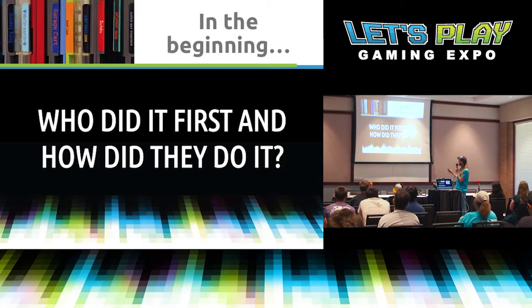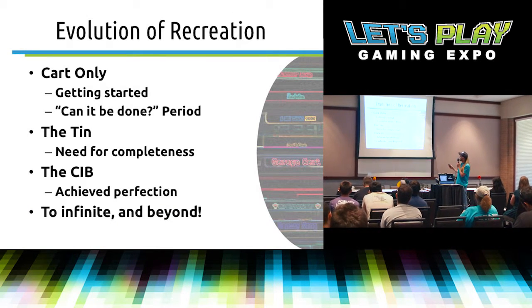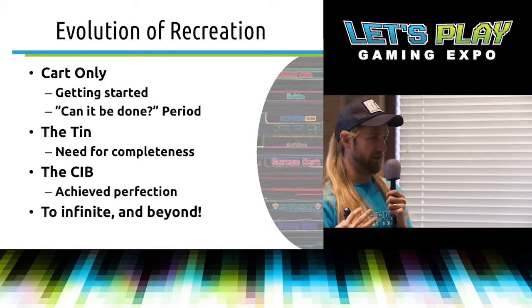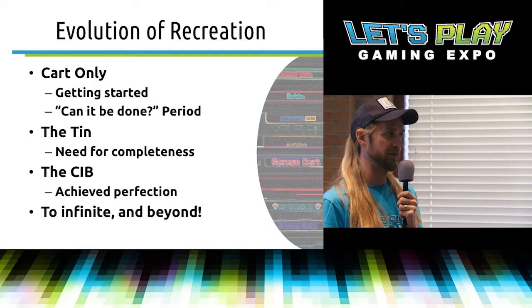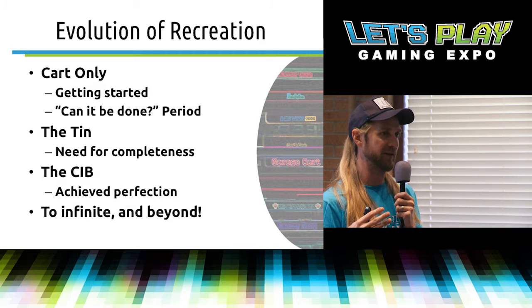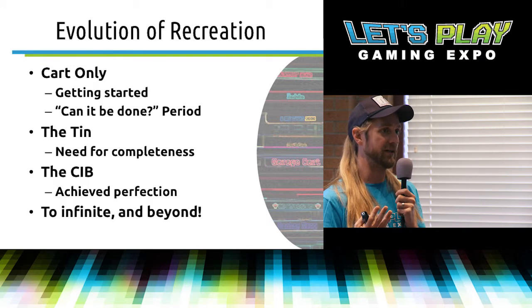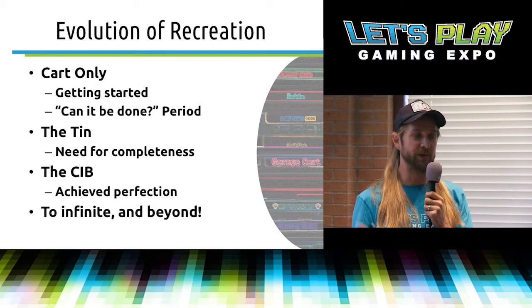All right, so in the beginning, who did it first and how did they do it? So, evolution of recreation. We take for granted, because we're in the future now, that people are used to seeing a CIB release of a new game, meaning it's got a cartridge, an instruction manual, and a box. We're getting to the point now where it looks like it used to. We're basically recreating what Nintendo was doing back in the day. And so stuff looks legit, but it wasn't always like that. It took time to get to that.